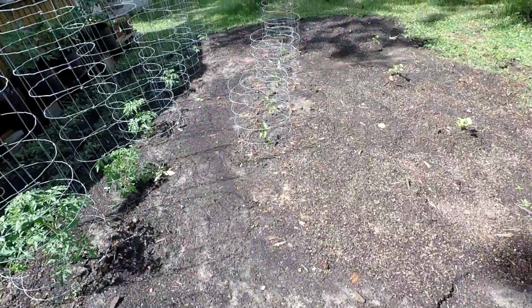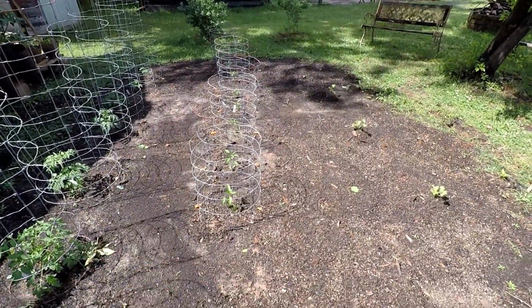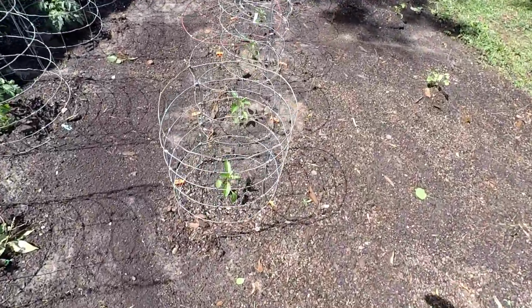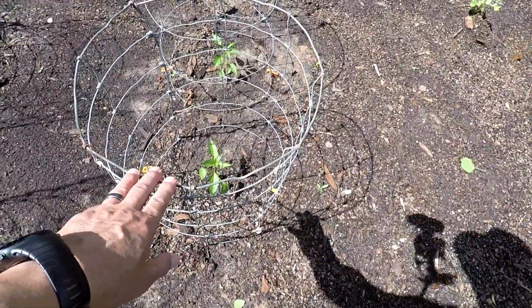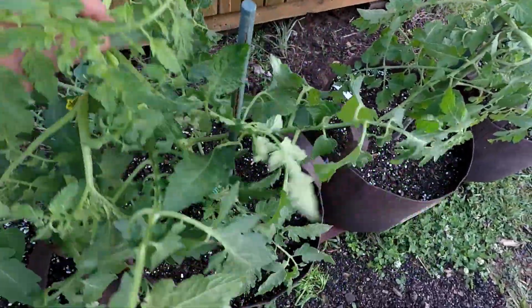We actually did get our tomato cages put on all of our plants, and I'm actually glad of that. The tomato cages actually weren't affected by the wind. They stayed in the ground just like they supposed to. And here's that one tomato plant that snapped. The high wind got it.